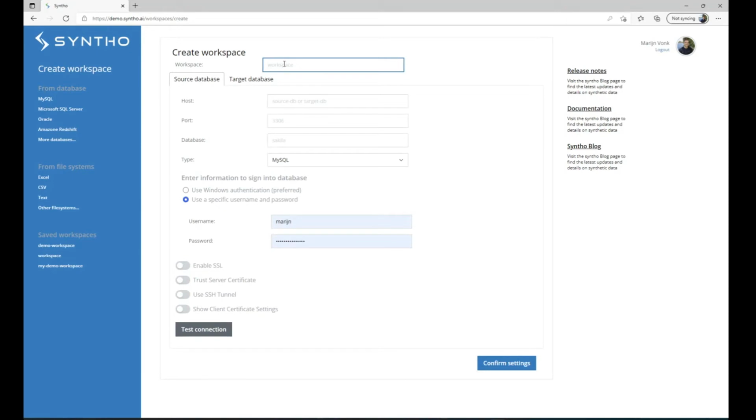Let's start with this MySQL database that we want to synthesize. So I will now give a name to the workspace. Let's call it workspace demo. I will fill in the host. I have a MySQL server running in Azure currently, which I'm connecting to. I'll define the port. The database name is a public database that we want to synthesize. I define the database details. We can potentially set some security settings here. In this case, I will enable SSL for setting up a secure transfer of the data.